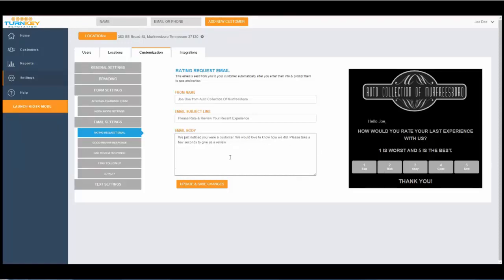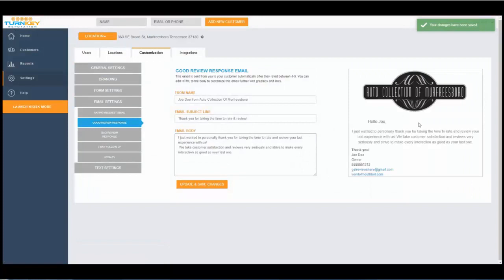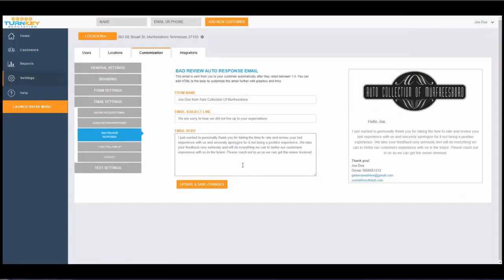Now you can write whatever you want there. This is just for an example. Then you can save it. A good review response, you could leave a message if someone gives you a good review. A bad review response you definitely want to have, so you can talk to them and tell them that you're concerned and you want to make it right.